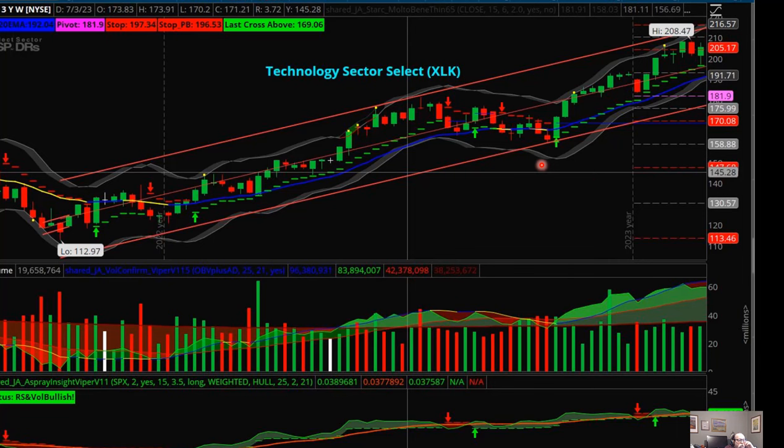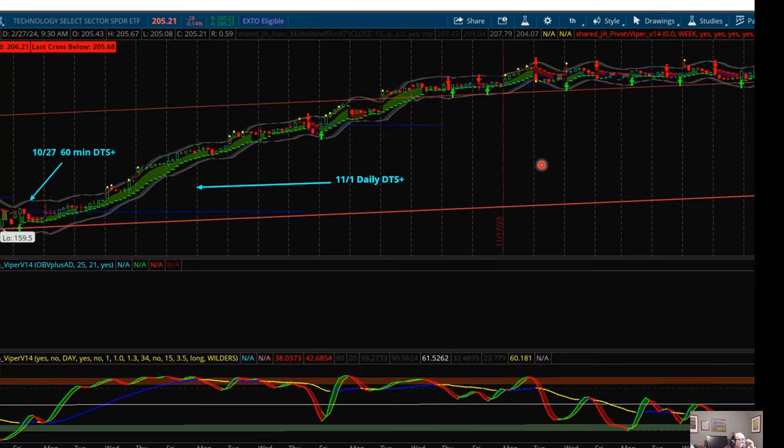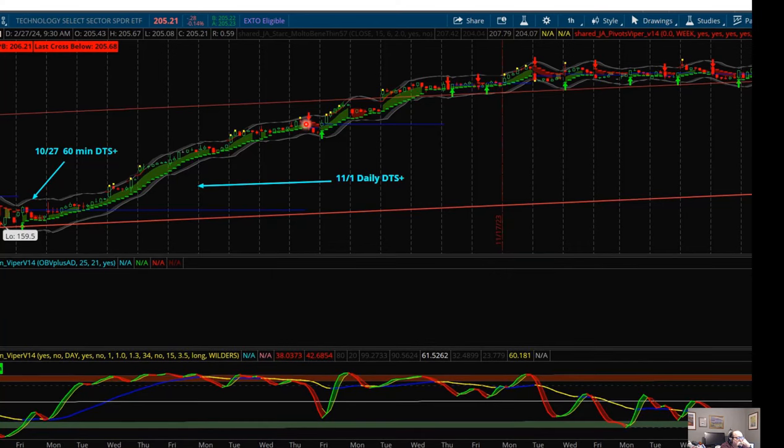Of course, there are a lot of short-term traders out there, and they say, well, what about shorter time frames? Well, I do monitor those as the table indicated, and sometimes they work really clean. For example, on October 27th there was a 60-minute positive DTS here, and basically it stayed intact until the middle part of November. You can see it was subsequently added to by the daily and the 3-day.